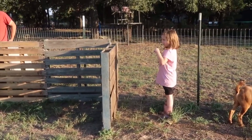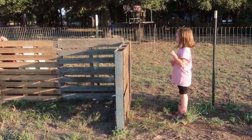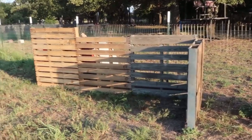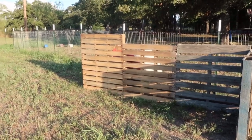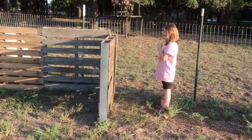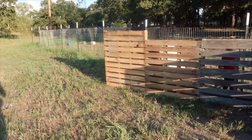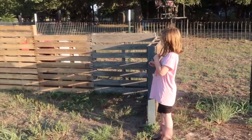You thought it was what? Oh, you thought we were making another pen for Nelly? Even bigger. Yeah. No. We're going to start putting her in the field. Mommy's going to order some electric fencing so that we can do a rotational grazing thing with her. Yeah, grazing means eating grass, babes.